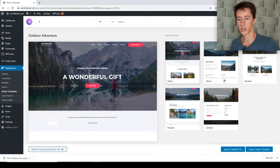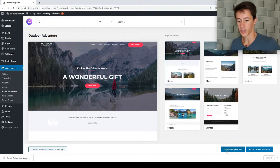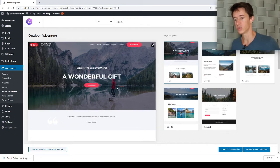So once you install this template, it will install Elementor, which is the editor plugin that will allow you to drag and drop. You will see how we'll do it. And it will create all these pages for you: the home page, the about page, the services page, the projects, and the contact. If you click import complete site, if you want to use only the home page, just click import home page template, and it will install only the home page.